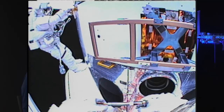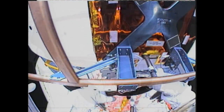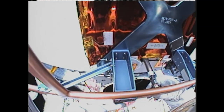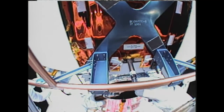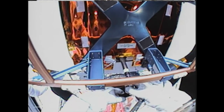There's really no way to control whether you're going to break it or not. And so that's what we did. I just put as much force into it as I could. Okay, here we go. I think I got it. It turned. It definitely turned. Yep, it turned. And luckily, it came loose instead of breaking in the telescope. It actually came loose and we were able to retrieve it.